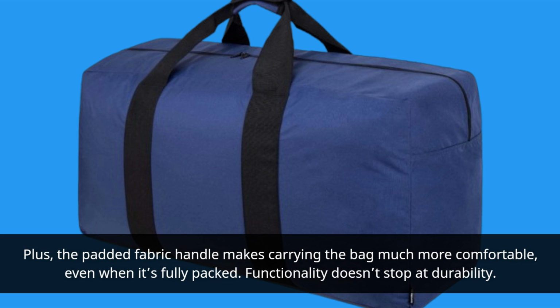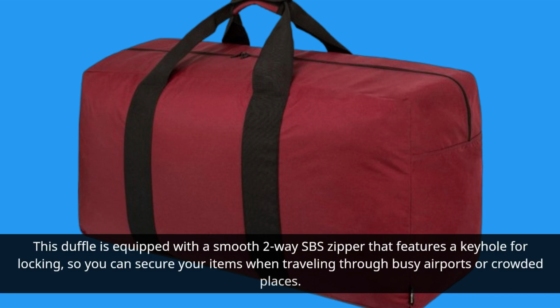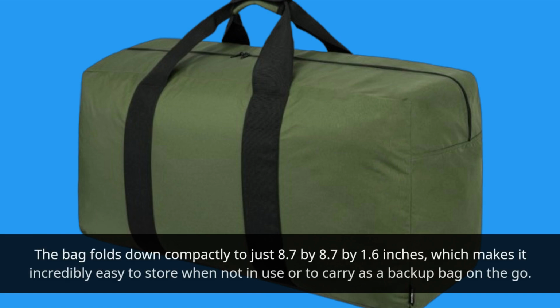Functionality doesn't stop at durability. This duffel is equipped with a smooth two-way SBS zipper that features a keyhole for locking, so you can secure your items when traveling through busy airports or crowded places. The bag folds down compactly to just 8.7 by 8.7 by 1.6 inches, which makes it incredibly easy to store when not in use or to carry as a backup bag on the go.